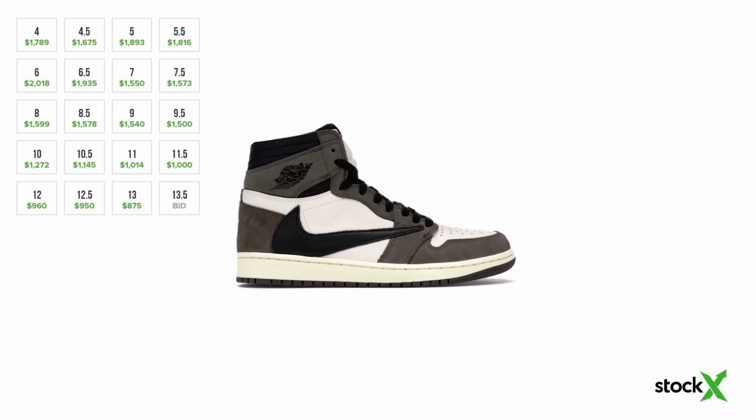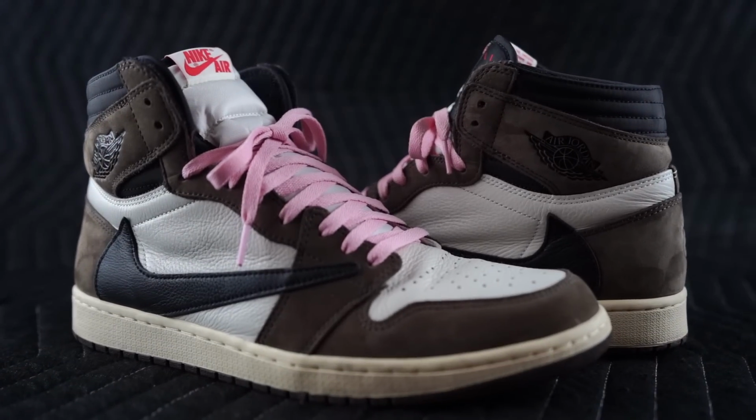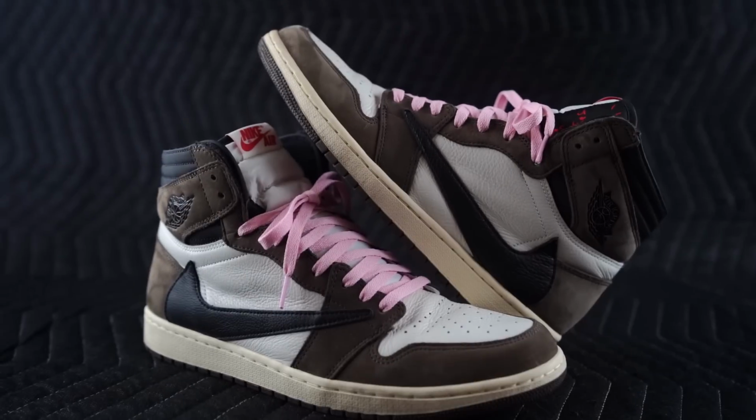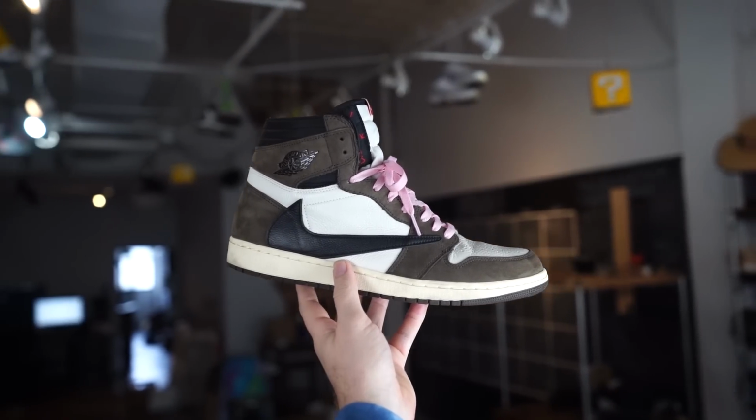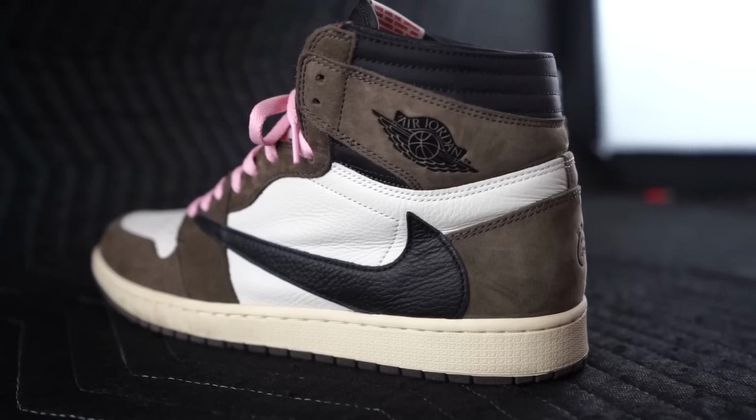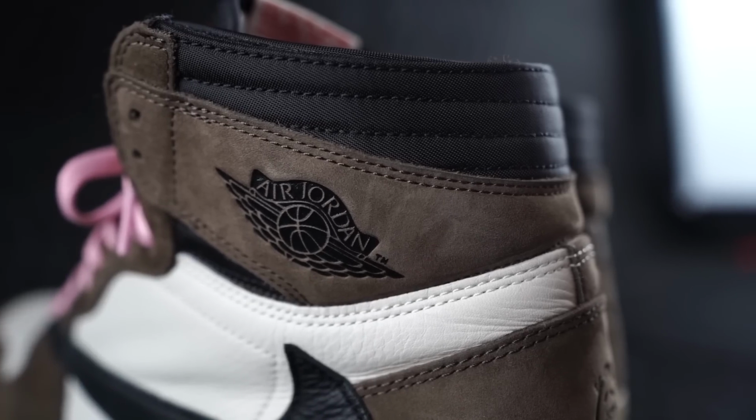Number 3, the Travis Scott Air Jordan 1 Cactus Jack. 38 fire emojis without question. This was a pair that I had to pay a pretty penny for, but well worth it in my opinion. I wear them all the time. I love the colorway. I love the details. I love the quality on the materials they used. It's just a damn good sneaker, and they executed it perfectly.